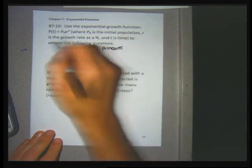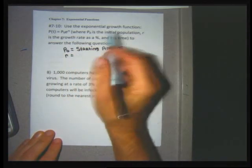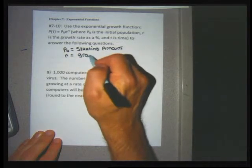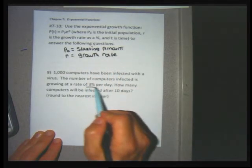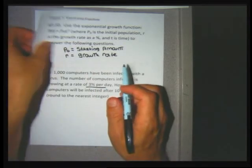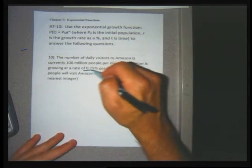The R is the growth rate, and I need to make it into a decimal. And somewhere in each of these problems, there's going to be a rate that the item is changing. In number 8, 3% is the growth rate. When I glance at number 10, 0.25% is the growth rate.